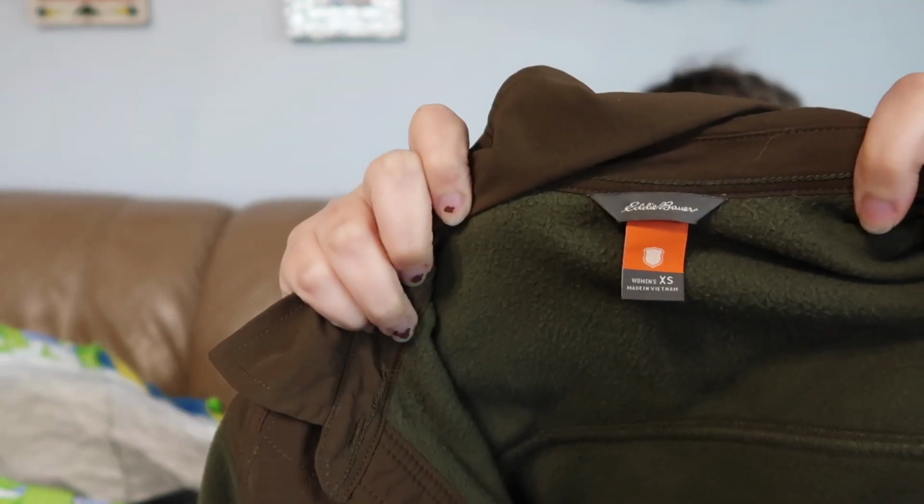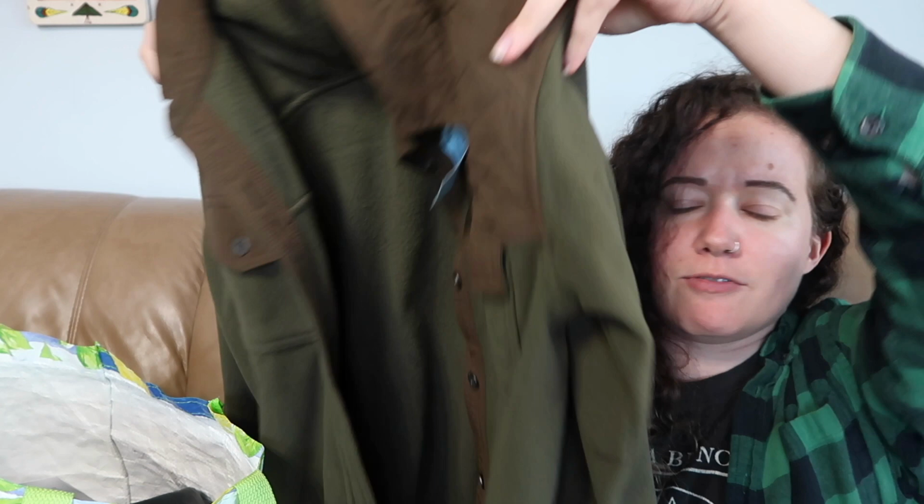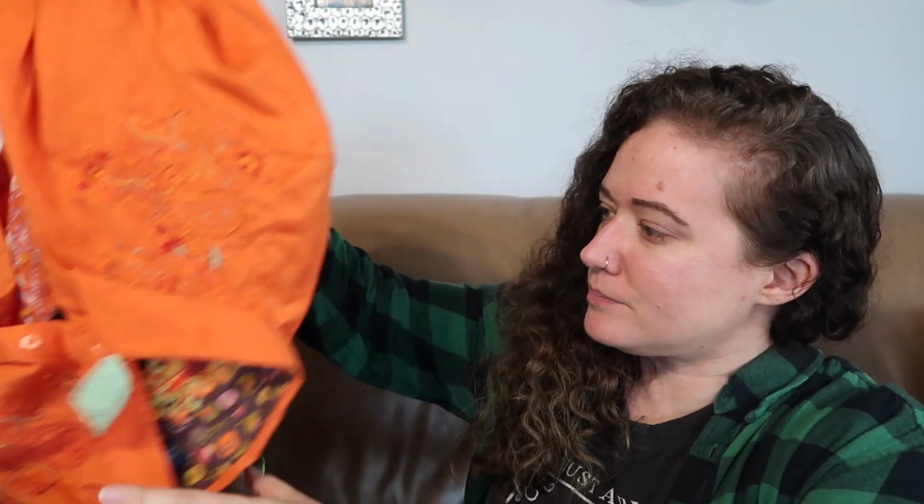This was a Daniela find, and she gave this to me. It's a women's extra small Eddie Bauer, and it's like a fleecy jacket. I'm gonna see if Liv wants this first, because I think this would look really cute on her. I don't know if she's into the whole jacket thing like I am, but she might want it.